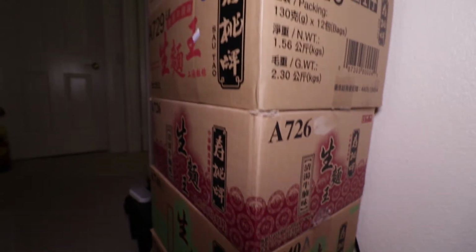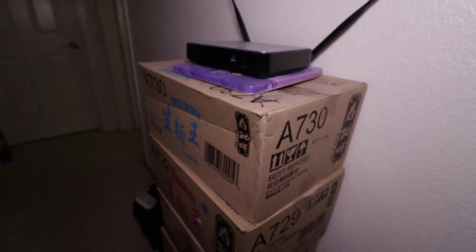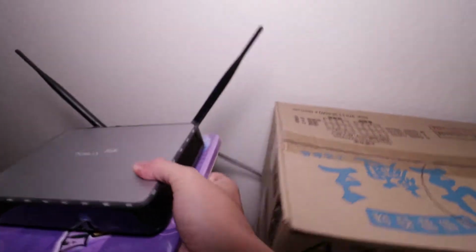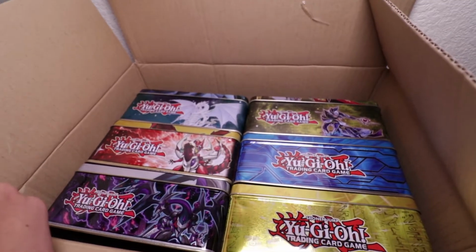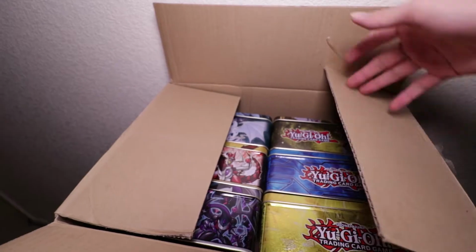These are noodle boxes that I just have, I guess, since we used to eat all these noodles. I put my router on top of that because it's a huge tower, tall enough for that. And as you can see here, they're all just filled with a bunch of Yu-Gi-Oh tins, and each one has varying amounts of weight of Yu-Gi-Oh cards.